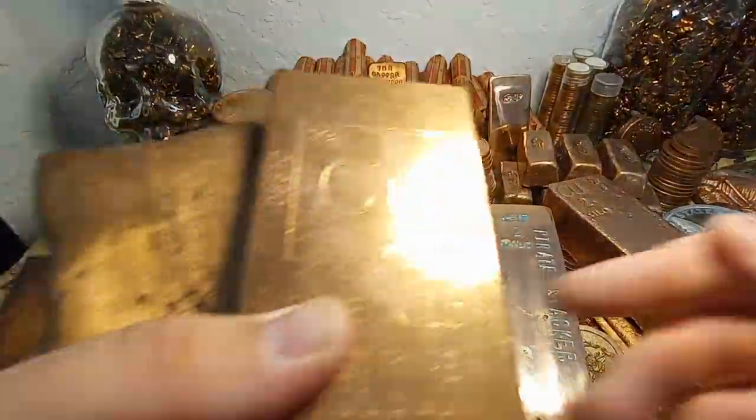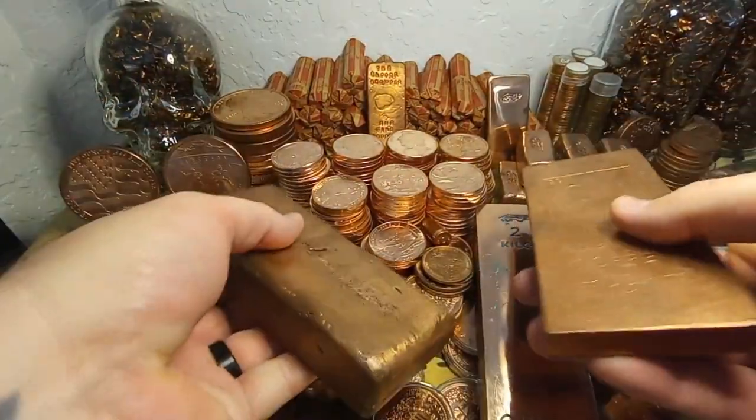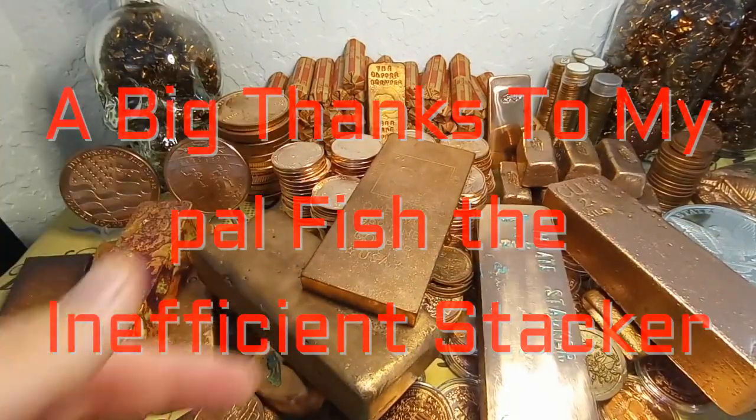Man, just like a pirate, of course we find more treasure. It's everywhere. Get your copper, folks. You won't be sorry.